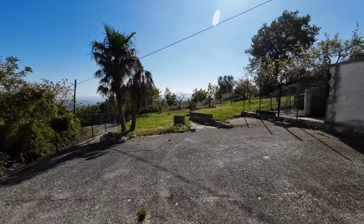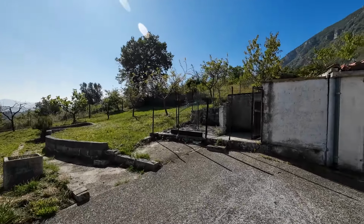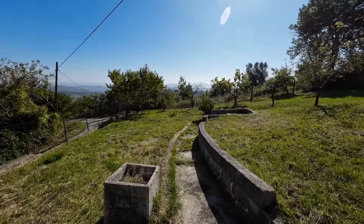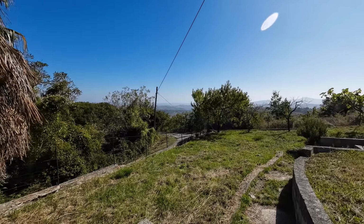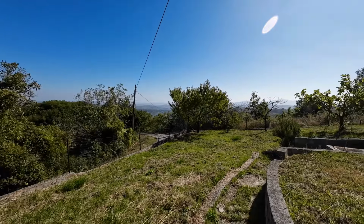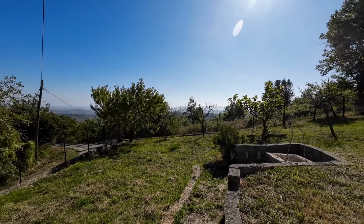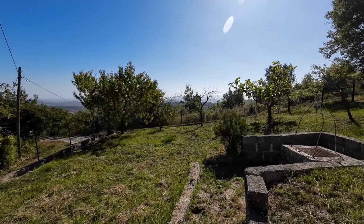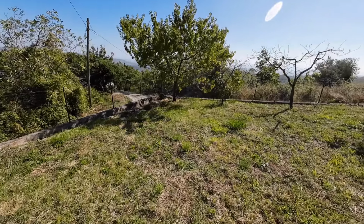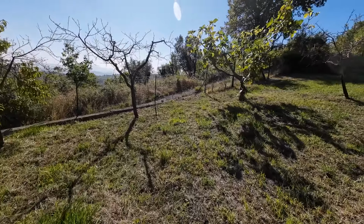And just look at this for a garden. To me, it's a perfect size. And it's all fenced off. It is a little bit hazy today, because usually you would be able to see the sea in this direction. But it's just got that haze. And then you see Palombaro straight ahead. You can see that from the house. A beautiful view of the local town. And it's literally just a few minutes away. You could walk there if you wanted to. A couple of hills, but it can be done.